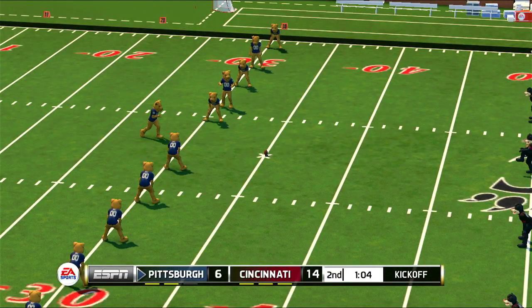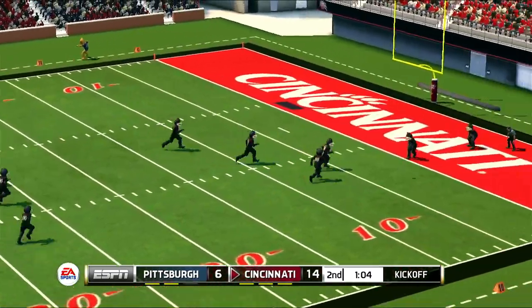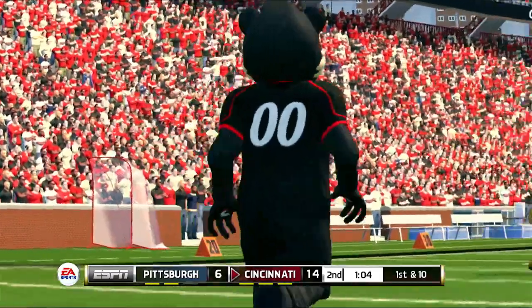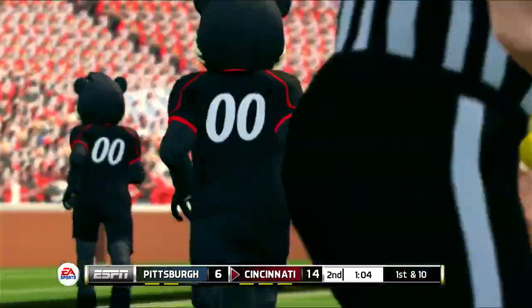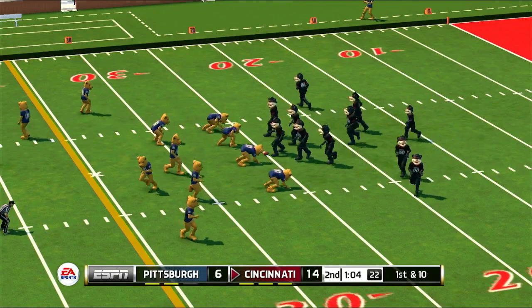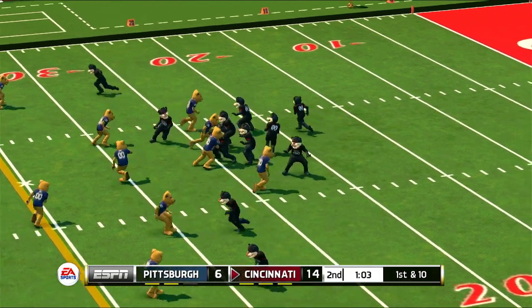Everyone's all lined up and ready for the kickoff. He sends this one deep. And it goes into the end zone, down for a touchback. With one quarter down, I really haven't seen too much separation between these two squads. Might be neck and neck the whole way. Cincinnati up by 8.